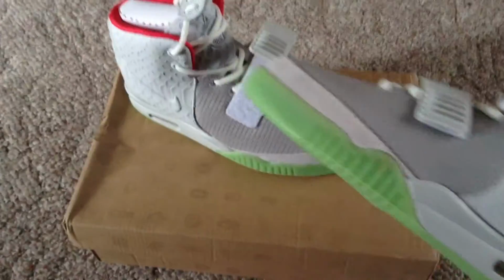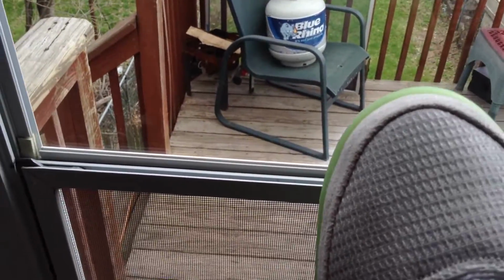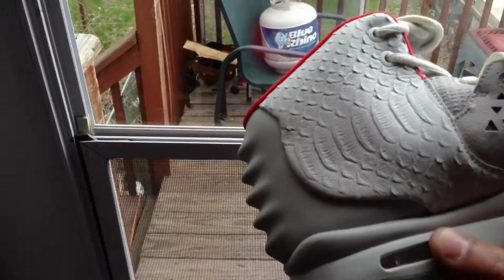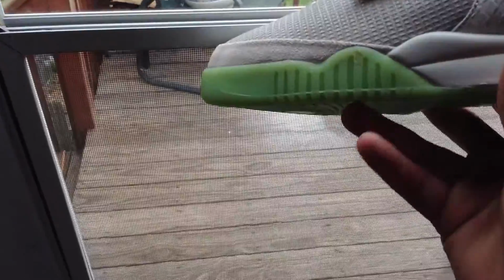Let me get the other shoe too. The other one. So you can see what I mean. You see the double thickness all the way around. All the way. No widow's peak. Like, I've seen it. I'm telling you guys that I've seen it. This is from wearing my shoes. Look, I messed them up. My bad. I wish I never did that. Bubble.